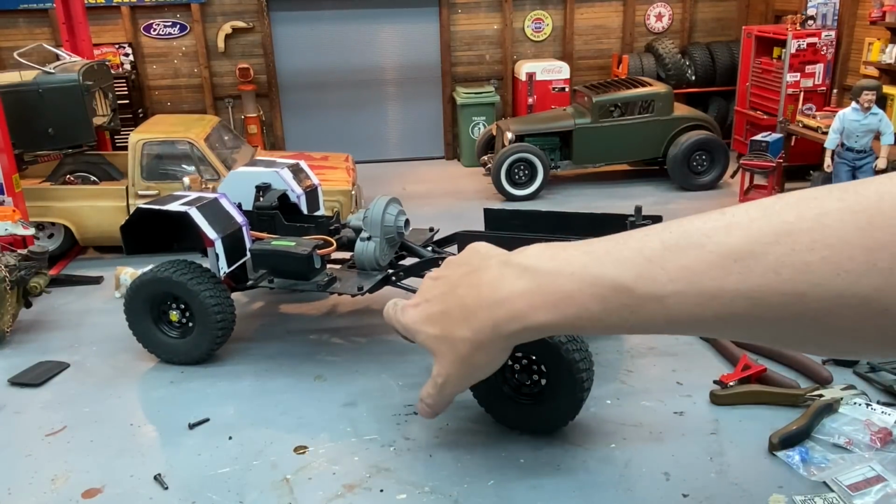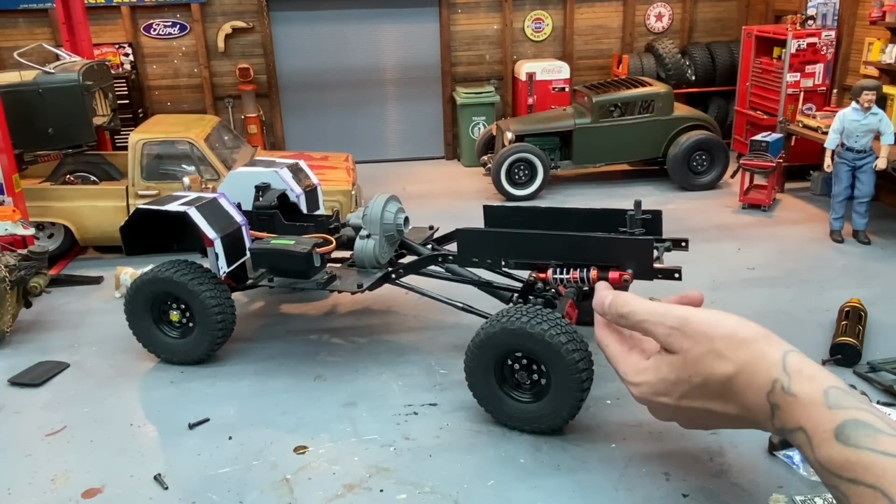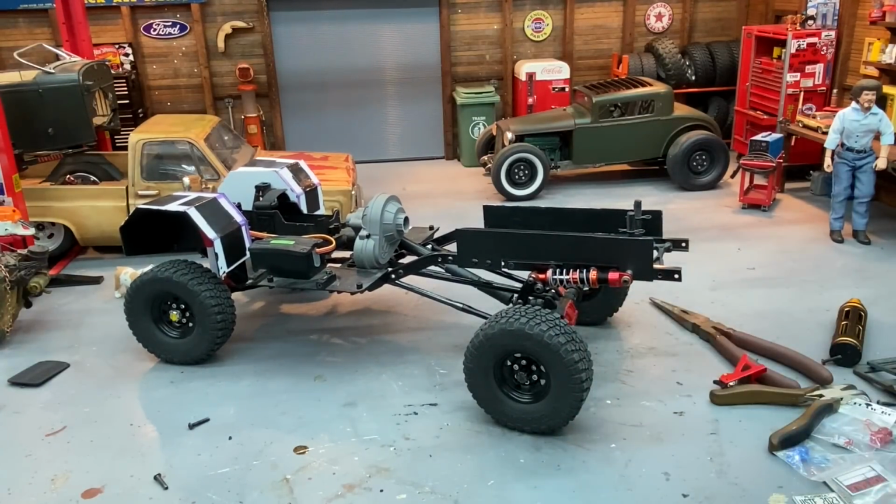Still not loving these bottom links. I mean, you can see that's 2 rods put together. I don't know if I have any quite long enough to replace that yet, but we'll see. But we still got a lot of tunability here. We've got the shock, it's cranked pretty far up. We could change the spring if we need to. That looks like an Axial spring that's cut down. So I've got a lot of that stuff laying around.